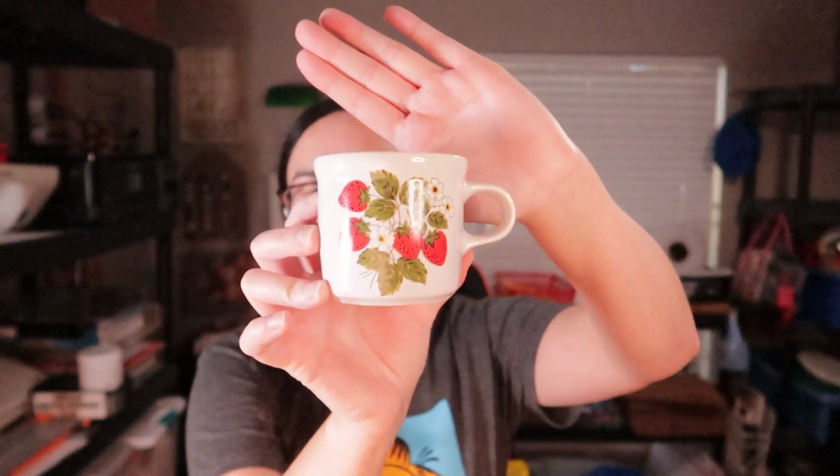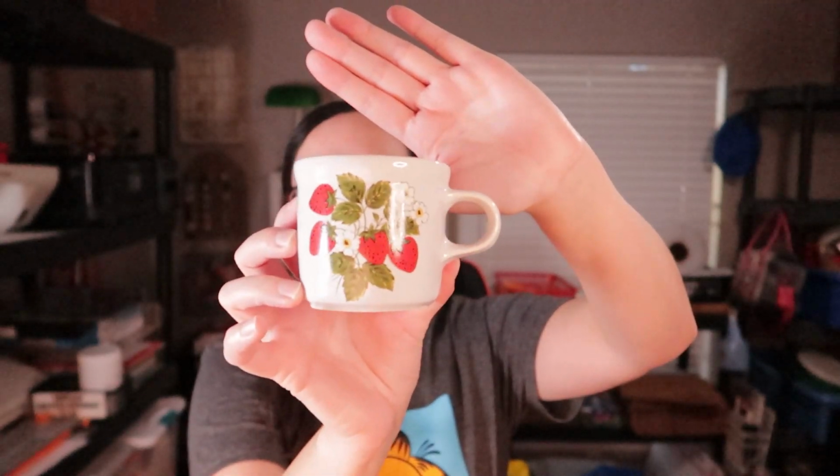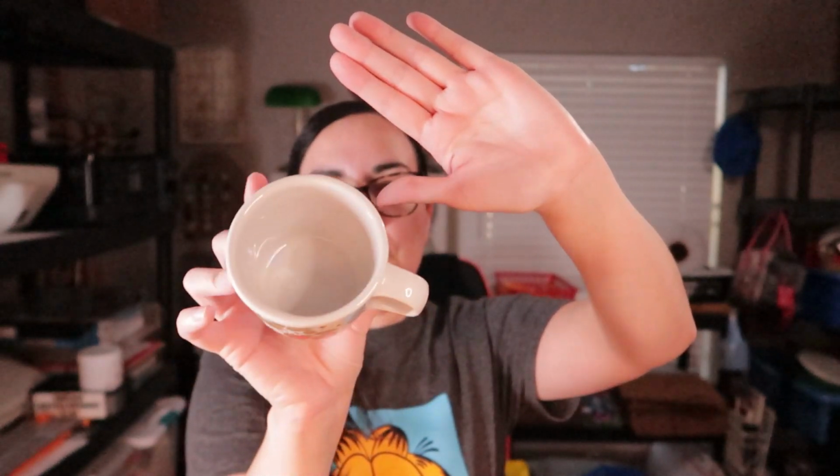And then I was excited to find this McCoy little coffee cup, teacup, whatever, and it has the strawberry print on there. And I have some pieces by McCoy already in my strawberry collection, so I grabbed this. Unfortunately, I only found one, so I went ahead and picked it up anyway. I wanted to rescue it from the bins because it's just gonna get broken, or I feel like nobody would buy it because it's a single cup.